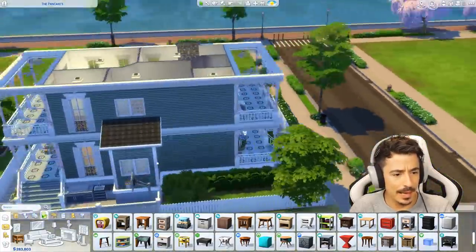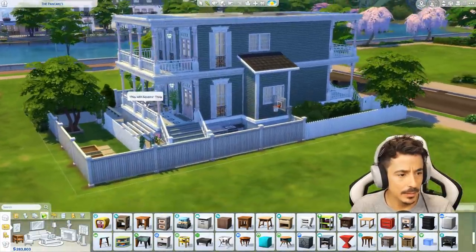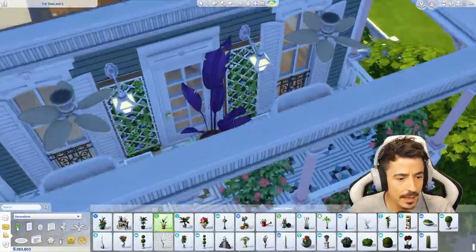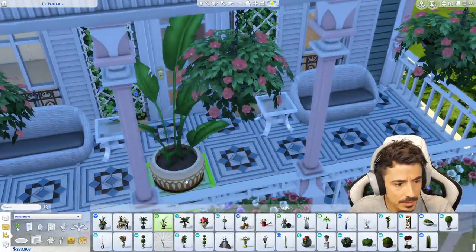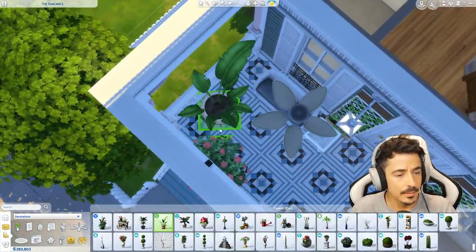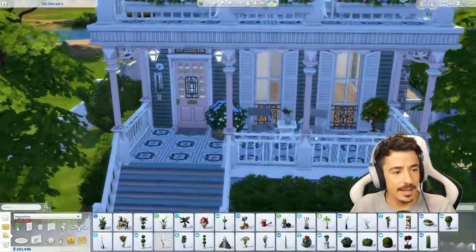I'm going to bring that plant around here as well. You, my darling, come hither. And then I'm going to just choose a better spot to the bottom. There we go for that. Plonk you there. Lovely.